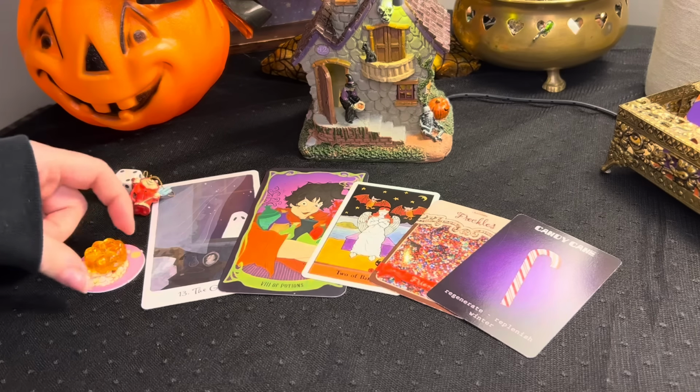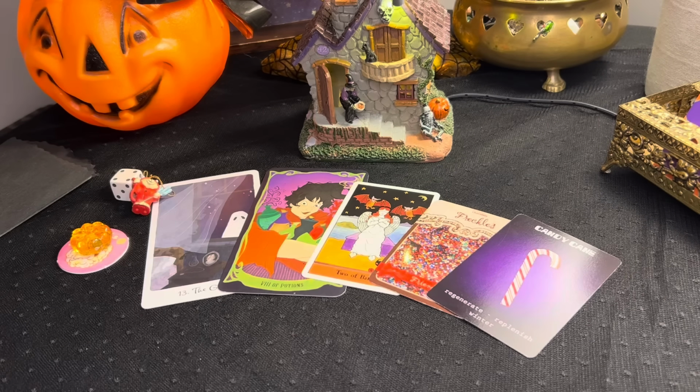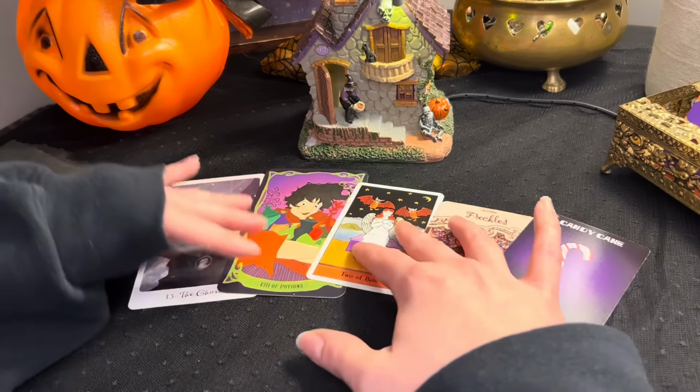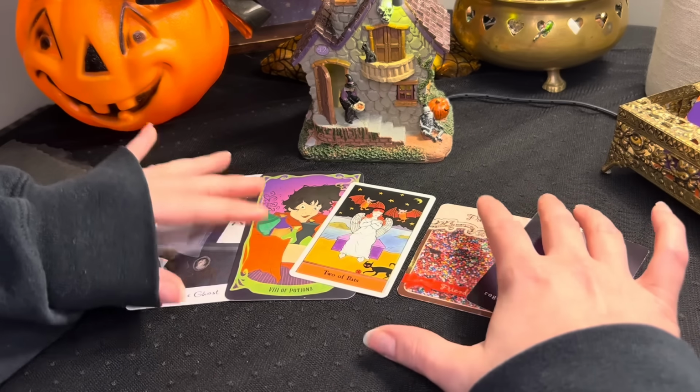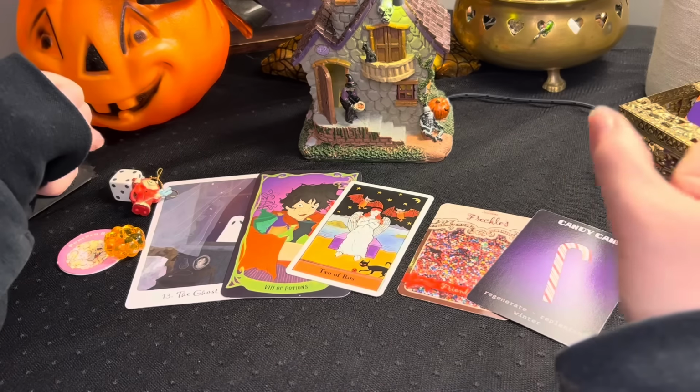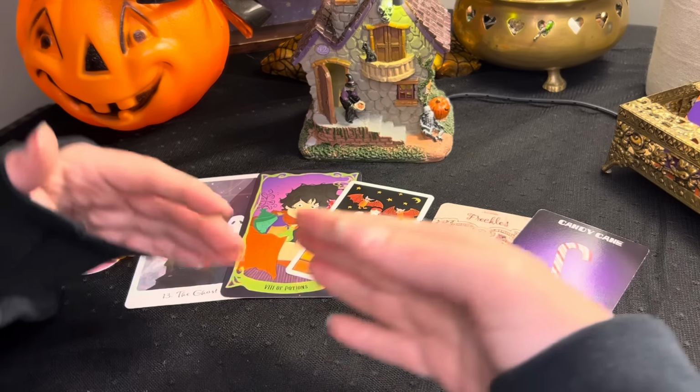So we'll get to that because that connects to the pumpkin as well. But yeah, there is a theme of friendship here. So the ghost could be maybe a friend you haven't heard from in a long time. I don't feel like you have a bad relationship with this person. I just feel like maybe you haven't connected with this person for a long time. You might miss this person.